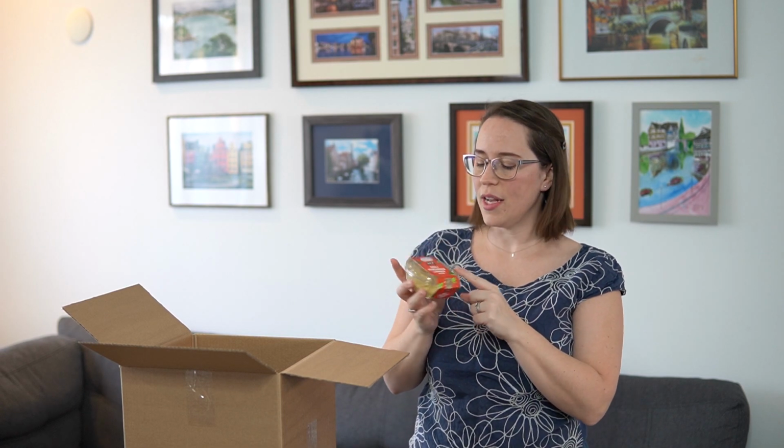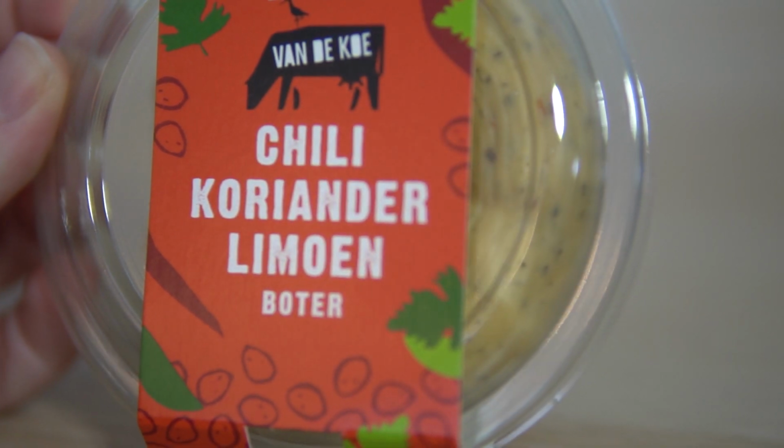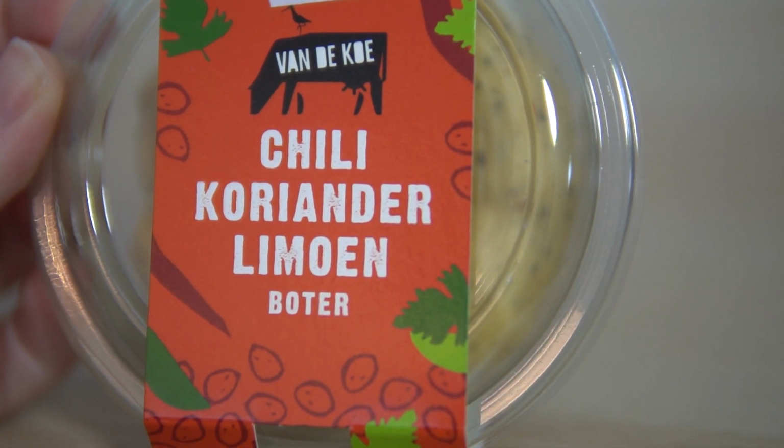This is from Van de Koe, which means from the cow. It's butter from the cow. It's chili, coriander, or cilantro for Americans, and lime butter. I cannot wait to have this.